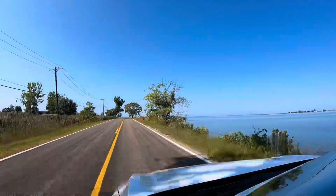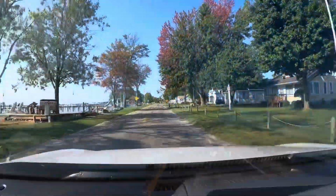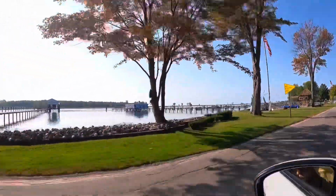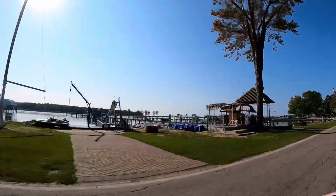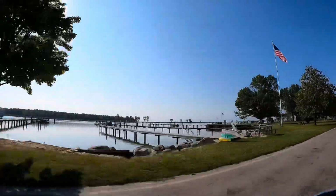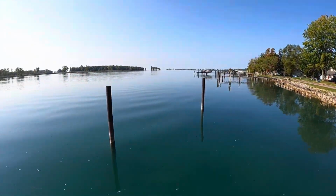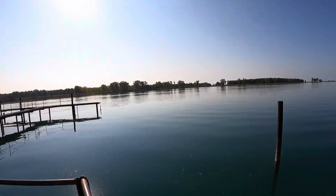This is just more of the island. To the right is a little freshwater marsh thing. This is the island as well. To the left is the south channel, and the barges pass through going up and down the river. Super cool. Very, very pretty over here.